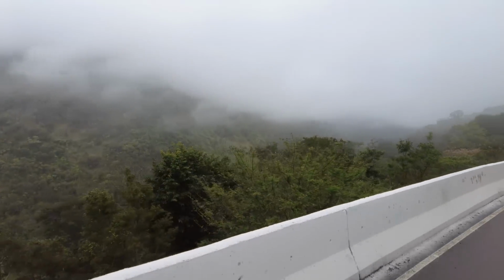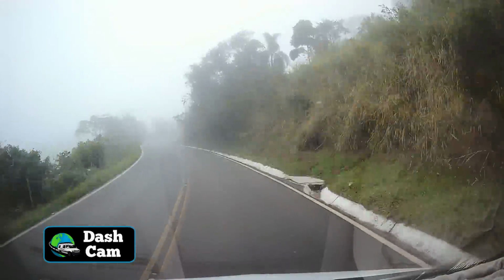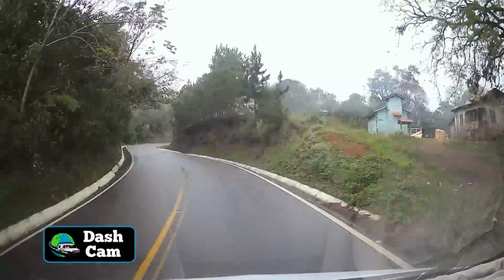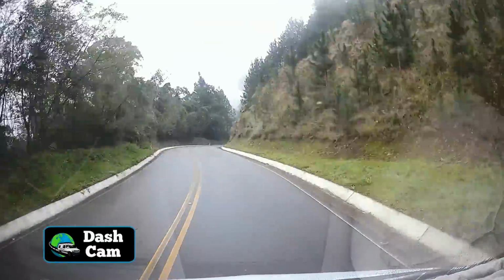Curt's getting an arm workout today on this curvy road, but it's worth it, right? Yeah, it would be really, really cool if this fog had lifted. We know on the other side there's some stunning views we're missing. But this little piece right here is a beautiful drive.